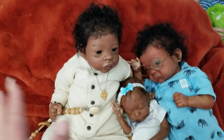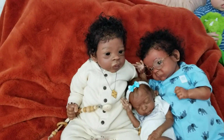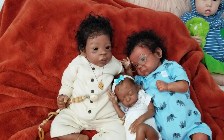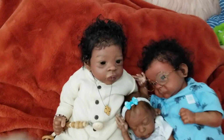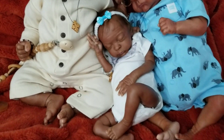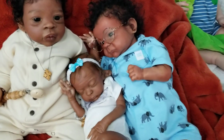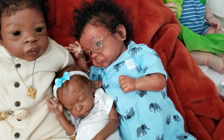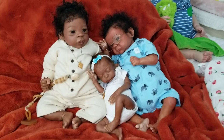So we have here AZ, the Azrael sculpt by Georgia Pagote. His full name is Azariah, and his nickname is AZ. And then we have little tiny Cakey. She's a preemie baby, the Maya sculpt by Priscilla Lopez. And then, of course, we have Asir. Asir is the Sally sculpt by Bonnie Brown. All three of these babies are Kimberly's Cocoon babies.